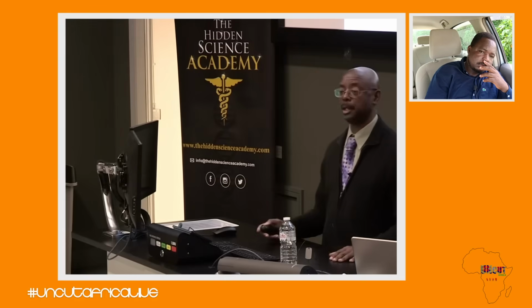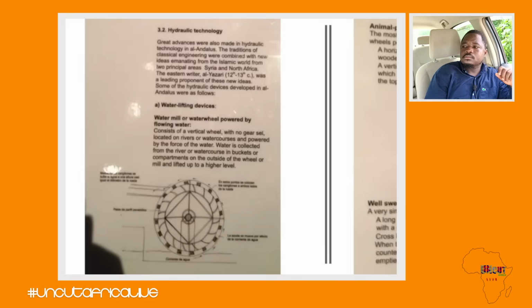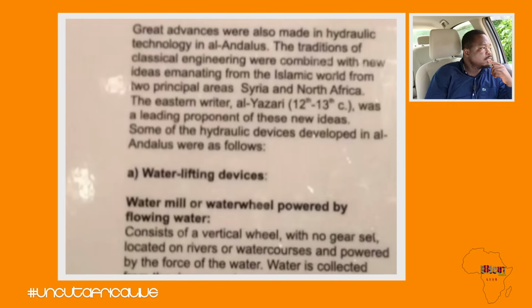Now, this is what the Science Museum in Granada has to say. We've got here hydraulic technology. Great advances were made in hydraulic technology in El Andalus, Andalusia, Spain. The traditions of classical engineering were combined with new ideas emanating from the Islamic world from two principal sources, Syria and North Africa. The Eastern writer, El Yaziri, was a leading proponent of these ideas. So, new ideas, what dates please?